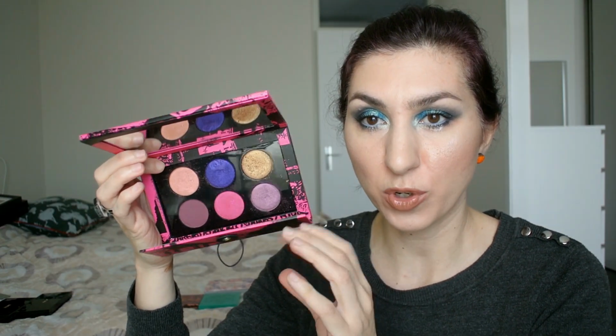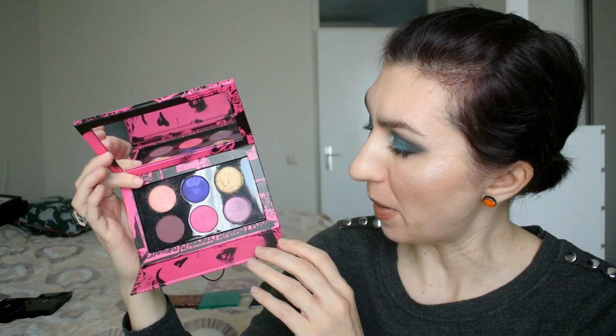Whoops, let me remove the little plastic protector here so that I can show you the eyeshadows. These 6 pans are very awkward to hold because they have the 2 little flappy things here, but I'm going to do my best to show you the colors in this palette. Deciding whether to buy this palette was a truly agonizing experience because I think I went through at least 2 weeks in August when I was like, add it to my cart, remove it, add it to my cart, remove it. It was the only purchase that I made for the month of August.